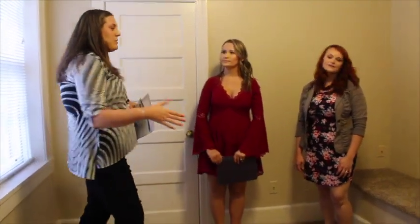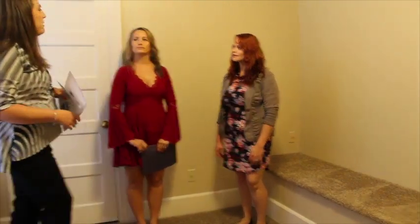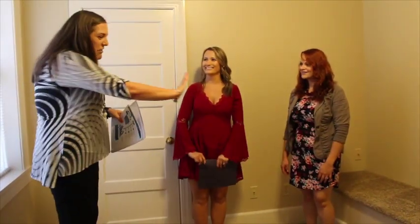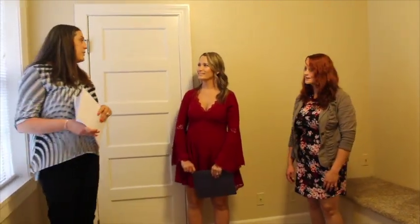As your little one grows up too, this could be a stage area. You can put stuffed animals on there as well. If you had any trophies, who knows what you have. If you want to use that as a display, you can absolutely do that, but this is absolutely a perfect size for a nursery.